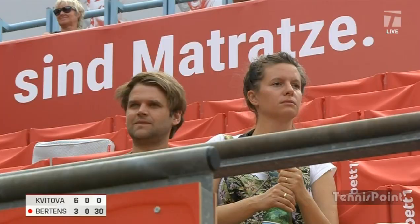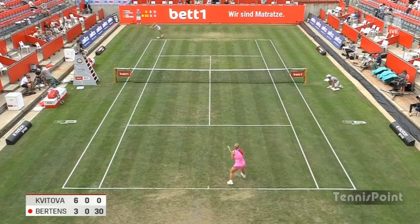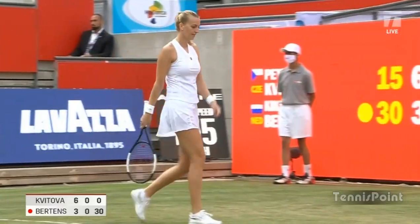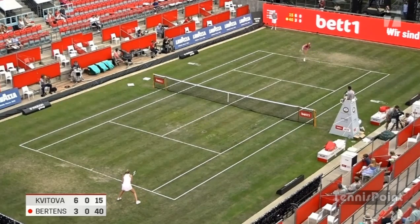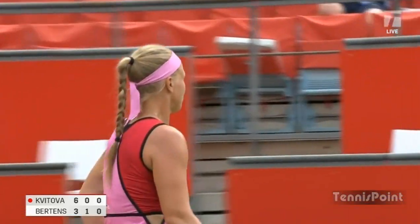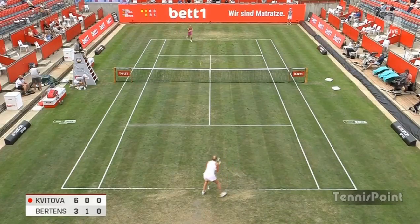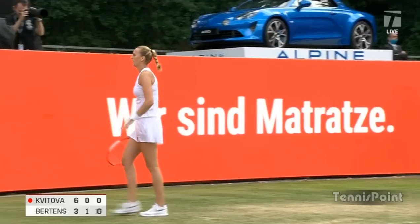Kvitova puts that one in. Girls in the Netherlands fall in love with the sport of tennis. Easy hold to begin for Bertens. Good job attacking the second serve. Begin the second.